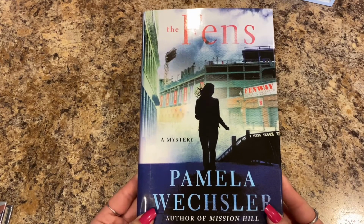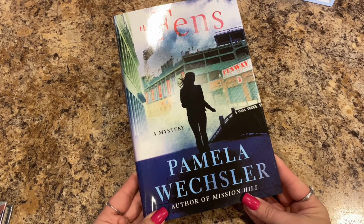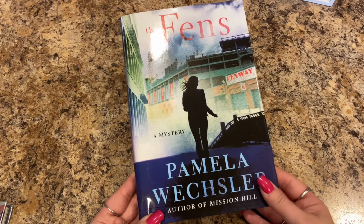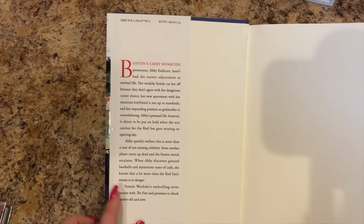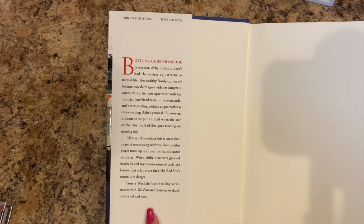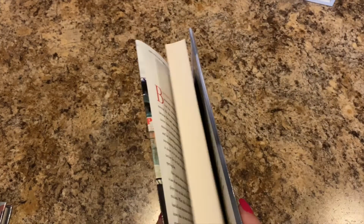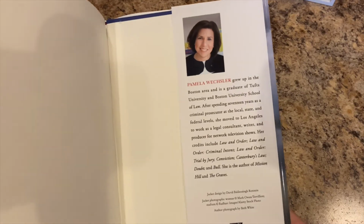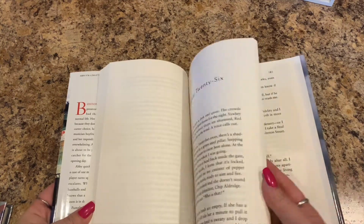And then this is a mystery, The Fins by Pamela Welchsler. I think that's how you say it. Hardback with a dust jacket. Retailed for $27.99 in the US, $36.50 Canada. $27.99, wow. And to get it for a dollar. So there's the blurb. There's the author. So, yep, another book.